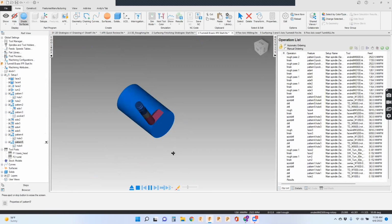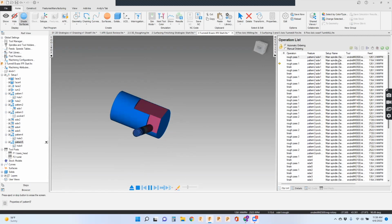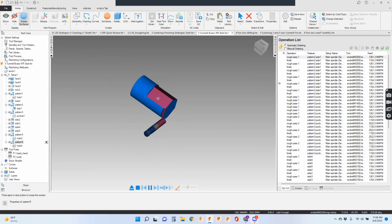get the program apart. So when you have a solid model, you can do it. Now this order on the right is exactly how it's going to machine. You're going to notice up here there's automatic ordering and there's manual ordering. So if you want, you can reorganize the operations in the order you want.